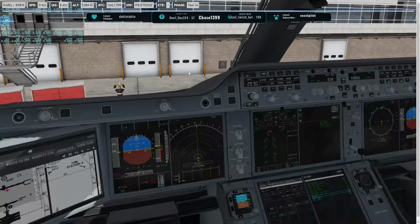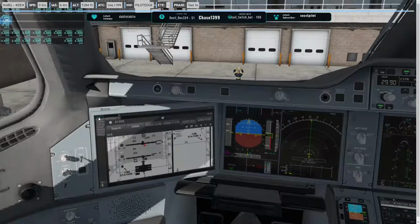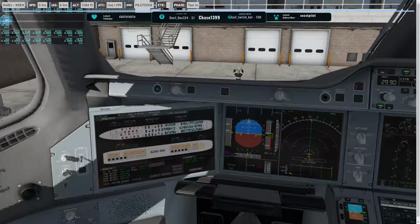Walker's ready, short runway 2, ready. Walker's ready, Glacier Tower, wind is 010 at 10, runway 2, cleared for takeoff. Runway 2, cleared for takeoff, Walker's ready.